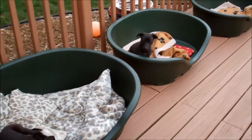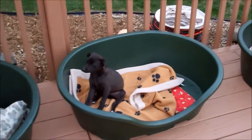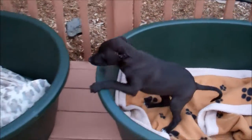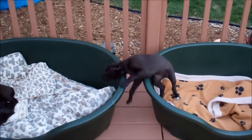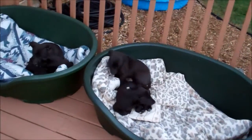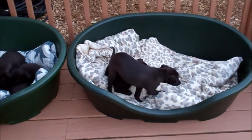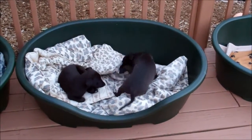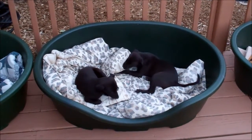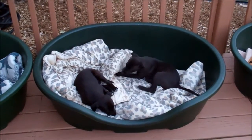Oh, Tange is being silly. She's being a silly girl. Hey, Tangy. She likes to leap from basket to basket. She's not always successful, though. Then she likes to fight with the bed for a while. She's a little clown.